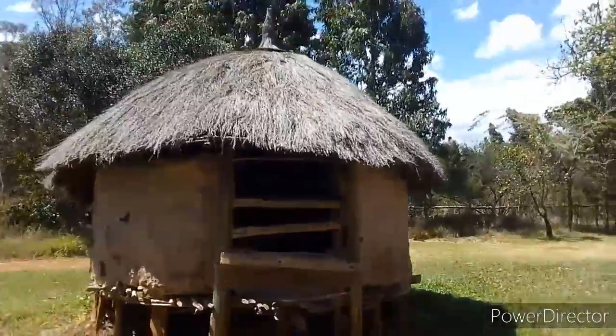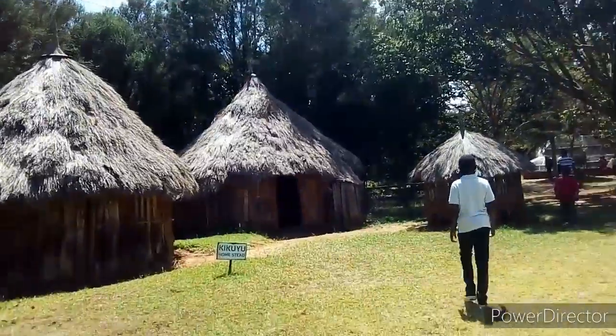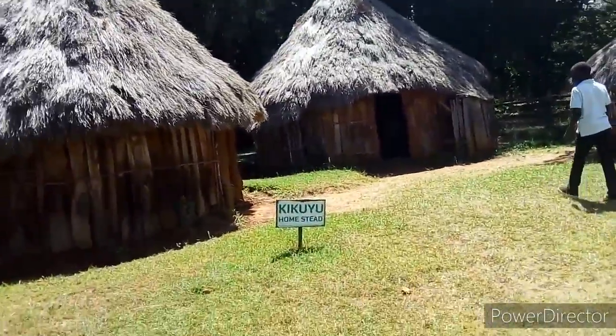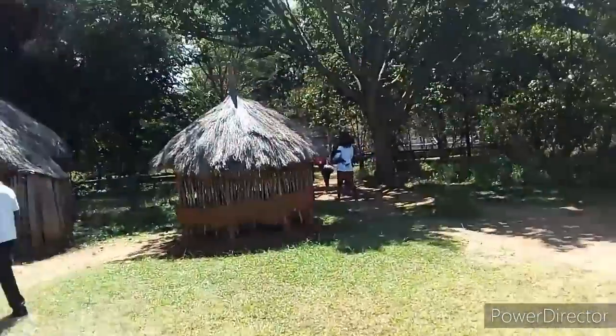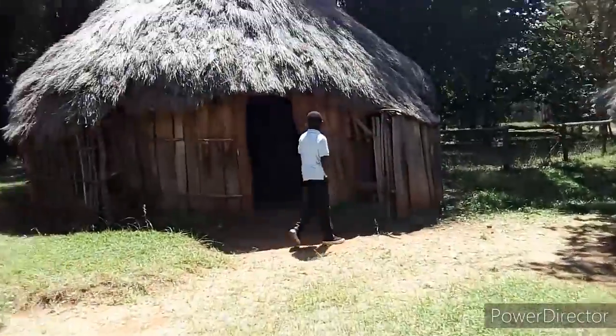This is store. Come to Kikuyu homestead. This is their style, how they used to build their houses long time ago.